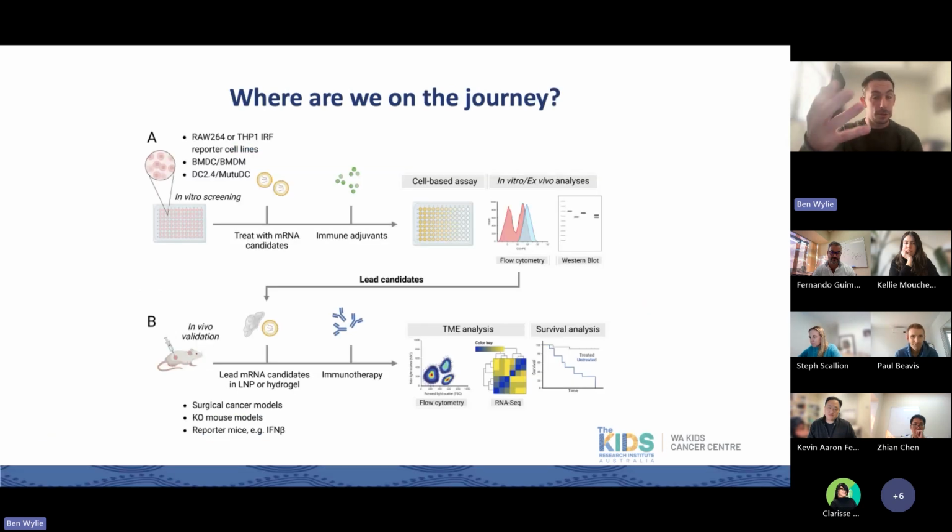So this is the journey that we're on at the moment. And where are we at the moment? Well, we've gone through a lot of cell-based screening to choose our lead candidates and started the in vivo validation. We're going to be looking at encapsulating some of our lead mRNAs into LNPs now, so we can start testing them in our cancer models.